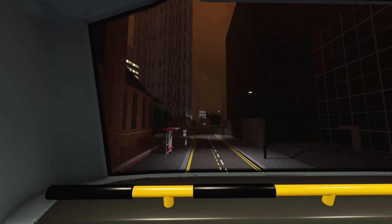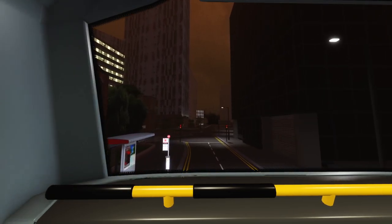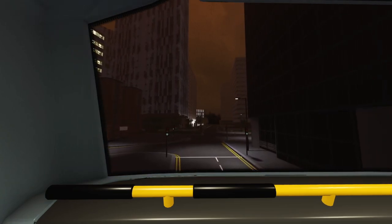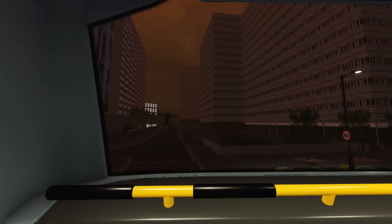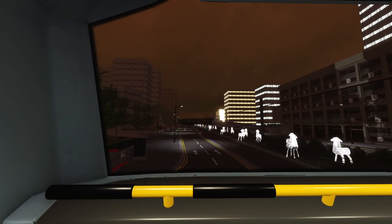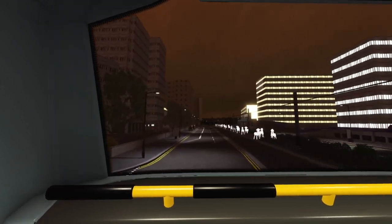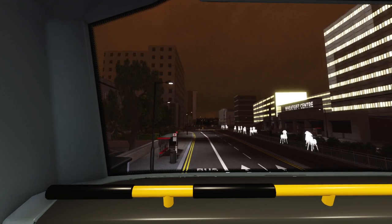To Coombe Road. Seats are available on the upper deck. Please move upstairs. 64. To Coombe Road.